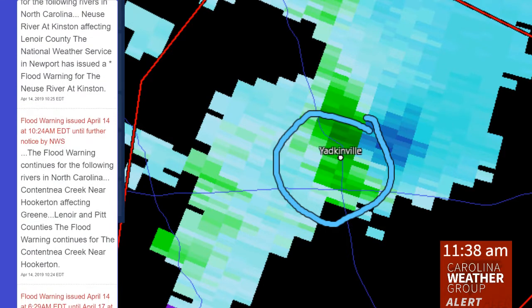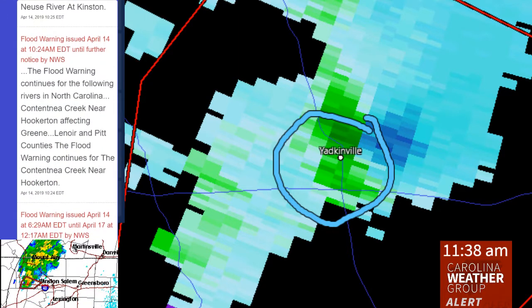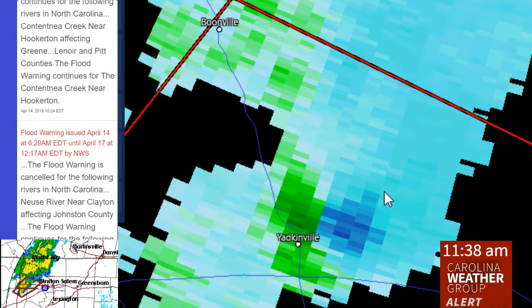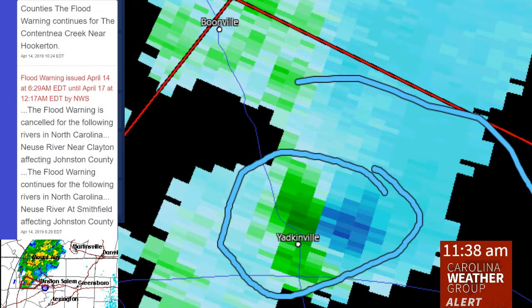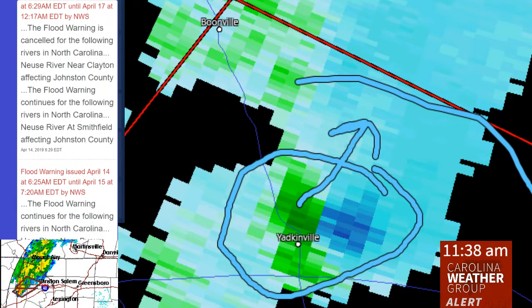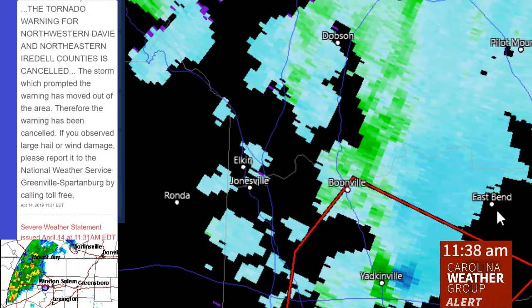We are luckily now getting some decent imagery coming into us from the radar site, and this thing is booking it here northeast at 50 miles an hour, which means now if you're north of 421 in Yakinville or in any of the communities to the north and to the east, be prepared here as this continues now to move to the north and east at 50 miles an hour. We do not yet have a tornado warning extension for places like East Bend, but I wouldn't be surprised if we see that in the next few minutes or so.